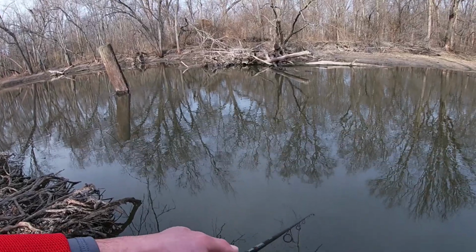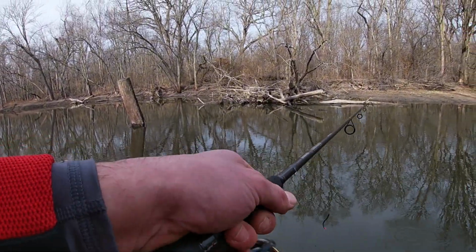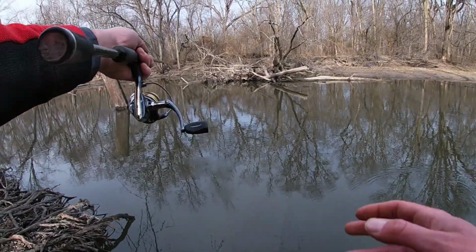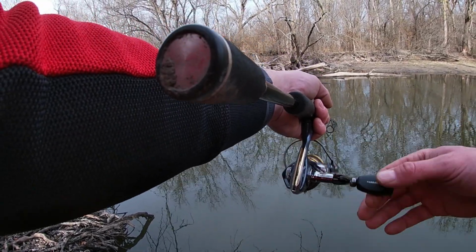There's no way he left the area. There's no way. He's still here. You just gotta find him. Just gotta dangle his worm in front of his face without losing it. There's so much brush everywhere. It's high risk.